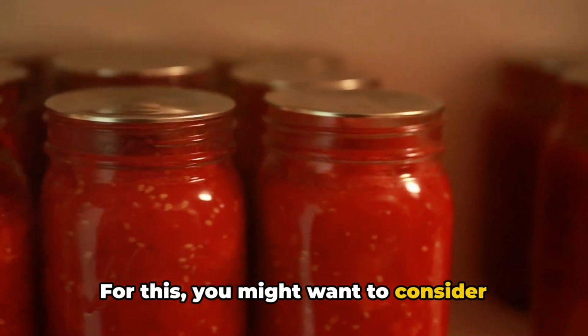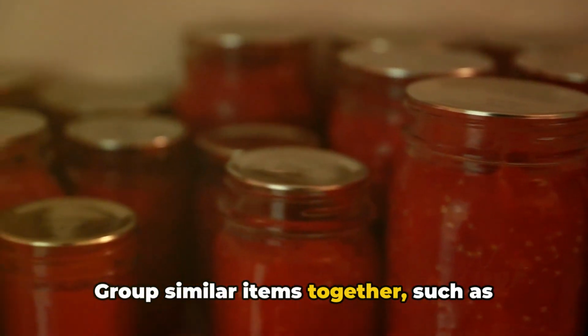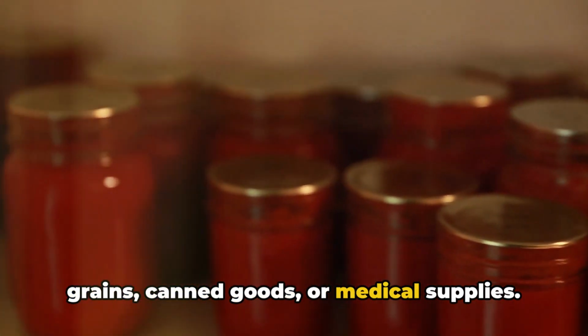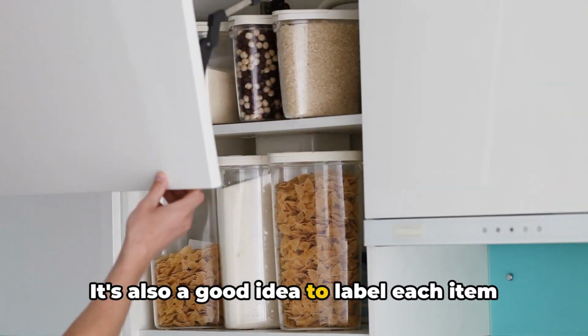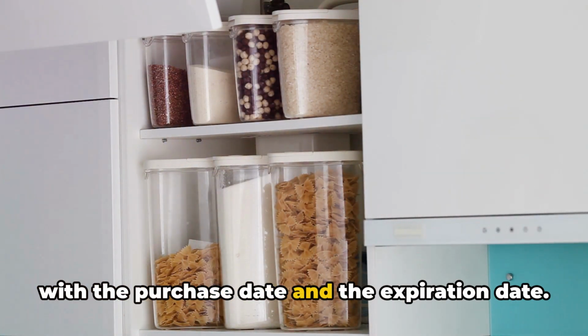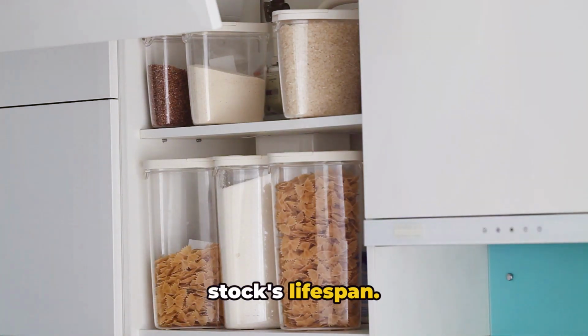For this, you might want to consider using labels and categories. Group similar items together, such as grains, canned goods, or medical supplies. That way, you'll know exactly where to go when you need something. It's also a good idea to label each item with the purchase date and the expiration date. This will give you a clear idea of your stock's lifespan.